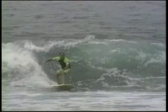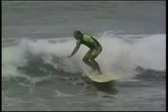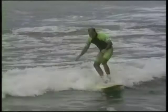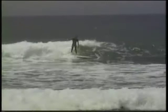After a while, Skipper really got the place wired and started to dominate. He said it reminded him of some good high tide days in front of his house at 3rd Street in New Smyrna. I caught the last wave in.